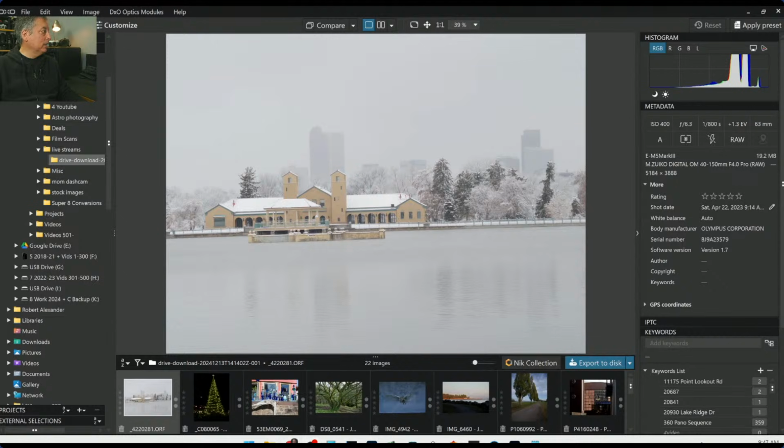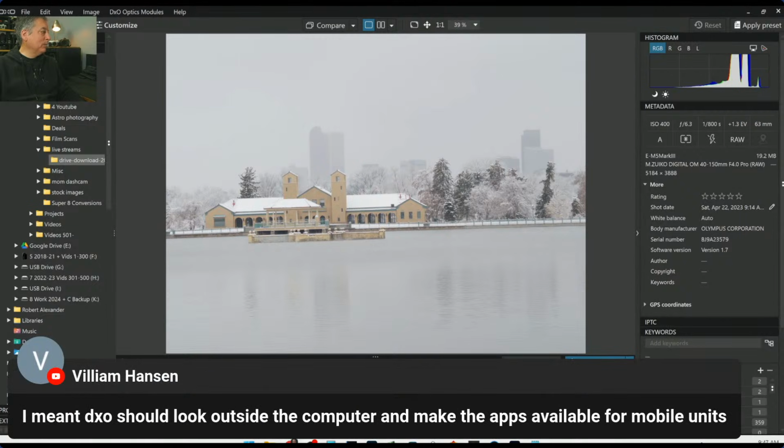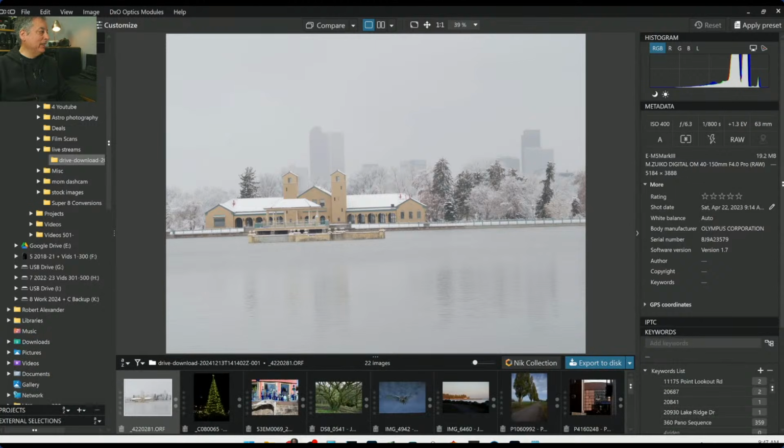Okay. Not that you need to see my face for these, but okay. So, oh, you're saying they should make apps available for mobile units. Yeah, that's way down the line, I think. Okay.